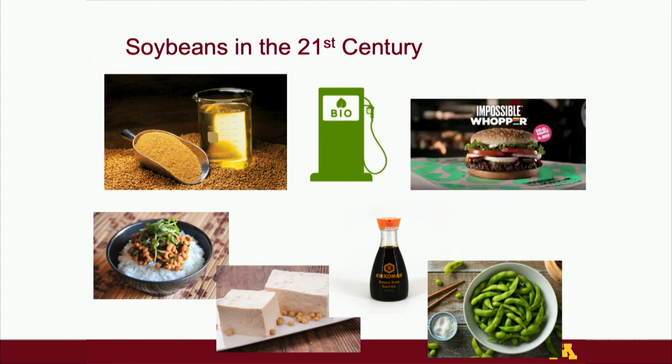And lately, there's a growing interest in plant-based proteins, these plant-based meats, an example of which is the Impossible Burger that is offered at Burger King, made by the company called Impossible Foods. And soybean, in this particular case, makes up most of that product, and soybean has a terrific amino acid profile, making it a good source of protein for these products. So that's an exciting area going forward. So soybeans have a lot of uses in this day and age.